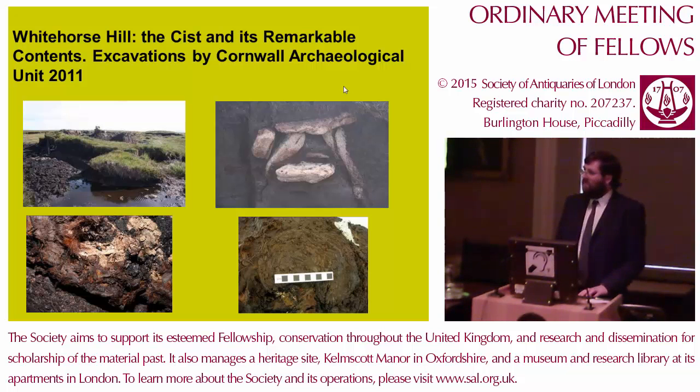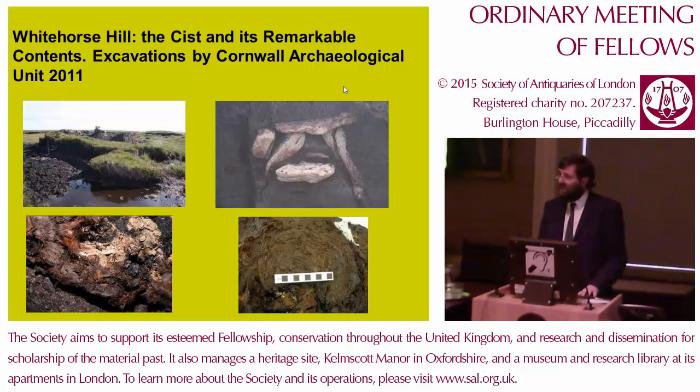Right, so this afternoon I'm going to talk to you about excavations which the Cornwall Archaeological Unit carried out on Whitehorse Hill back in 2011.